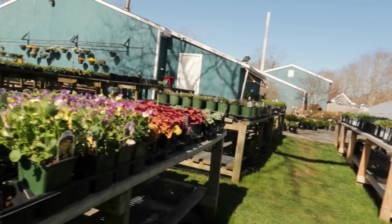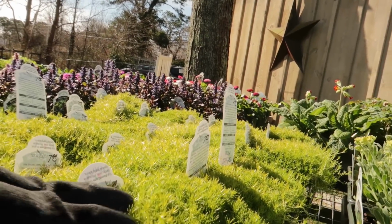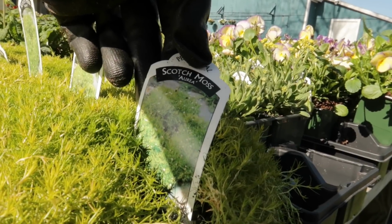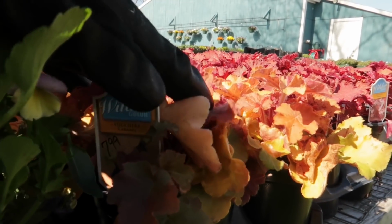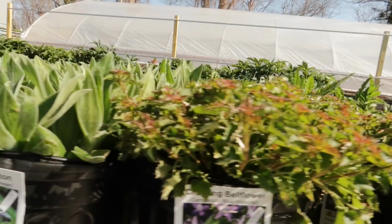Oh, I love the dense Irish and Scottish moss. Love that. But again, not for the area I would be planting, they would not be happy. It needs moisture and some shade here. And of course, heucheras. I love heucheras. This color is very peachy. What is the name? Oh, it's a caramel. I like that, but no, I'm not getting shade plants today.